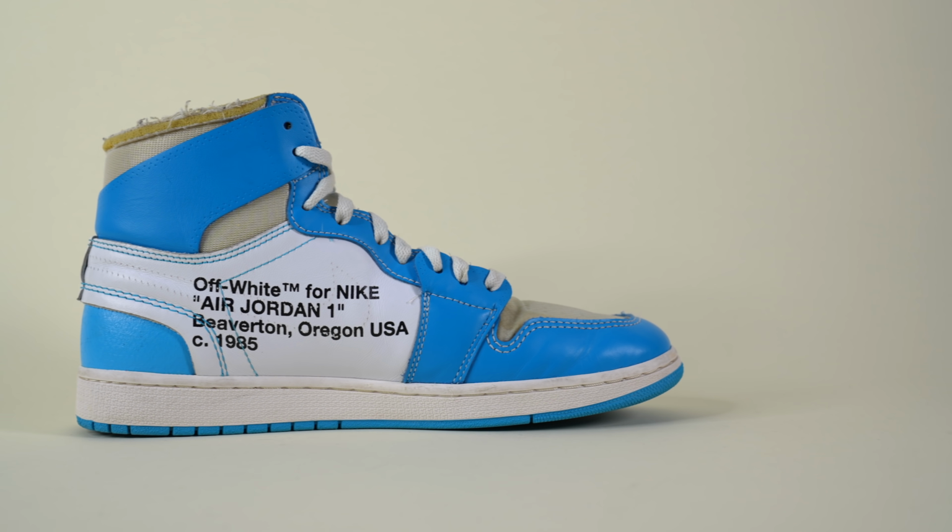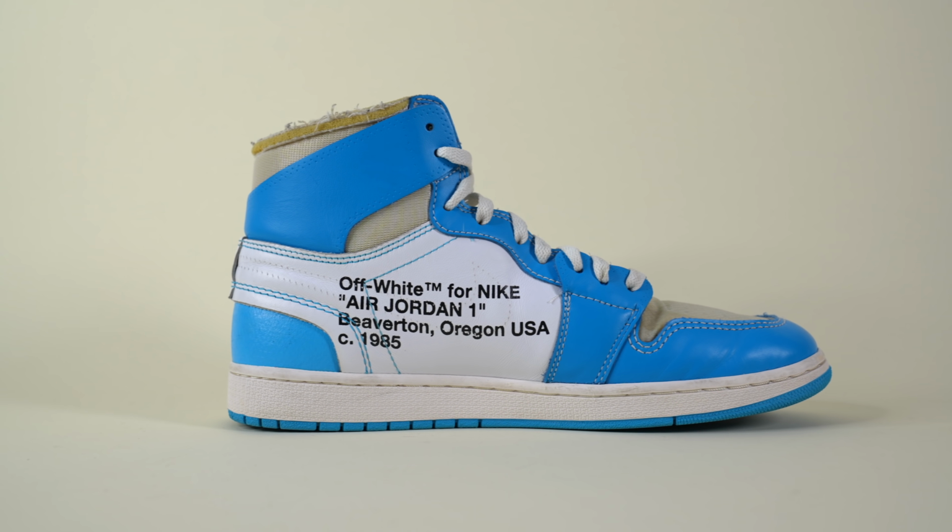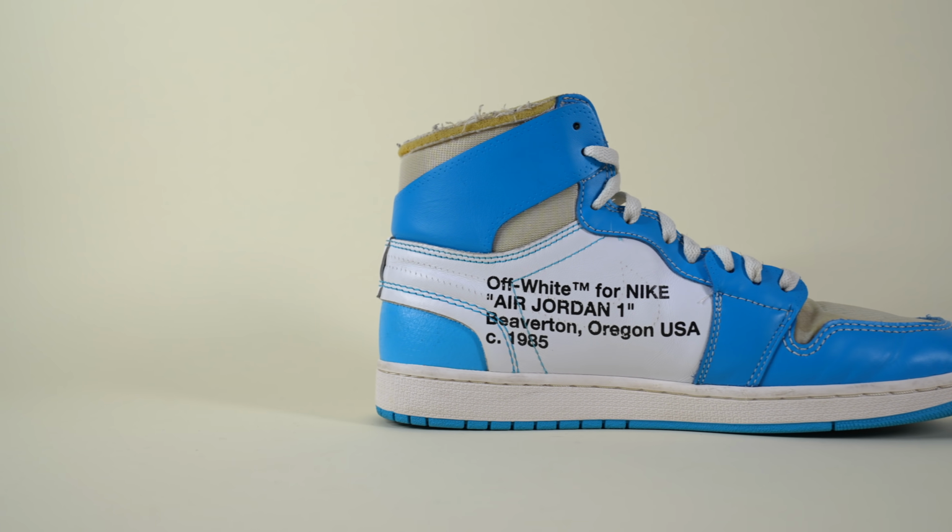But it came with all the accessories. You've got all the laces. You've got the original hang tag. It seems like they somehow got the hang tag unzip tied. I've never seen that before. Really, really great condition. A little bit of creasing, but we can work that out with just putting some padding in there for a couple days and we'll be good to go. The insole actually still has the Nike Air on the bottom, which is crazy.